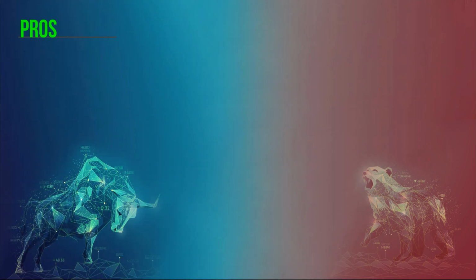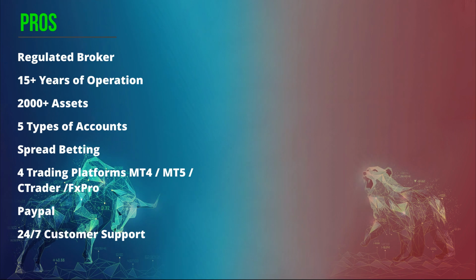So let's have a look at the pros and cons of FxPro Broker. Starting with the pros, it is a well-regulated broker. It has been around for more than 15 years. It offers more than 2,000 assets to trade and 5 different types of accounts based on platforms. Spread betting is an option as well. It has 4 trading platforms offered, such as MetaTrader 4, MetaTrader 5, cTrader, and the FxPro platform. PayPal is accepted but only in certain locations, and last, they offer 24/7 customer support in multiple languages.